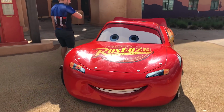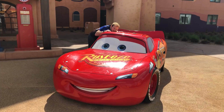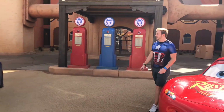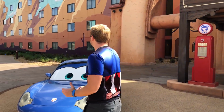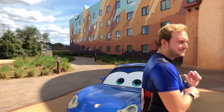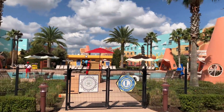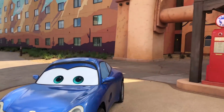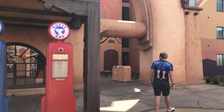So here's some familiar faces. Lightning McQueen. And I think that's Sally, right? That's Sally, yeah. So this is at the very end of the Cars area. Let's turn around. They have one of the Cars pools over here, and that's where the Cozy Cones are. They're actually like cabanas, so that's kind of neat. This whole area is really kind of cool.